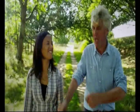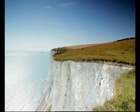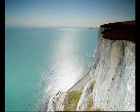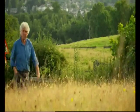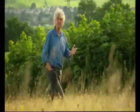This week I am cutting out the machinery, but I'm still cutting the grass. The ancient art of scything. It's so easy until you try it. 350 miles inland now to the Lake District, where Paul is journeying back in time to try a craft that began in 500 BC.